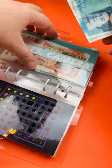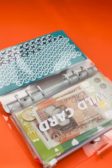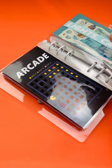I'm gonna put £10 into lights, camera, action. This is my fund for saving up for better equipment for YouTube and TikTok videos. And I'm also gonna put in £10 for my tattoo fund, which has a savings challenge for arcade on the back.